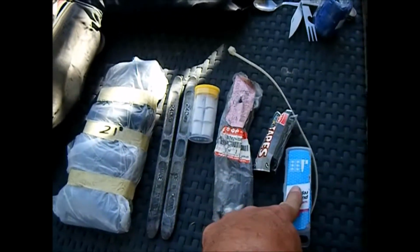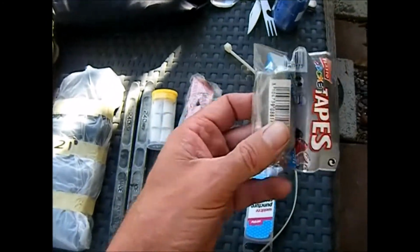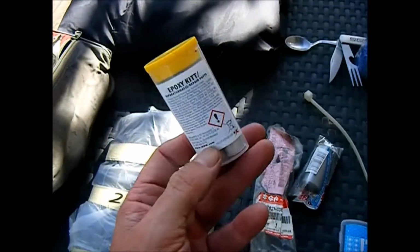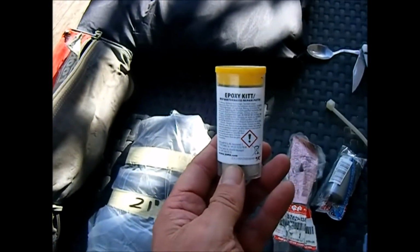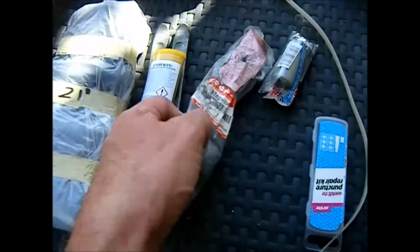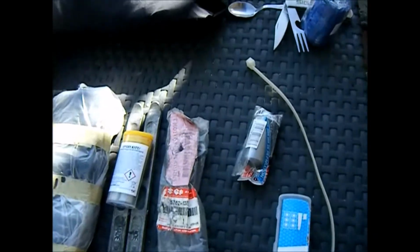puncture repair kit, tyre wraps, always good, some tape and some, I think they call it liquid metal. Mix that up and it will form a very hard metal like compound that you can do lots of repairs with. And I carry one lever for the bike.